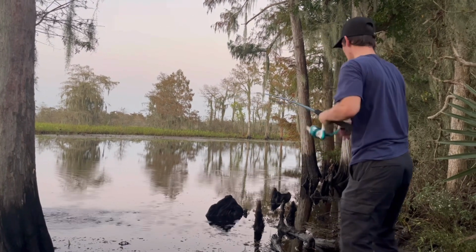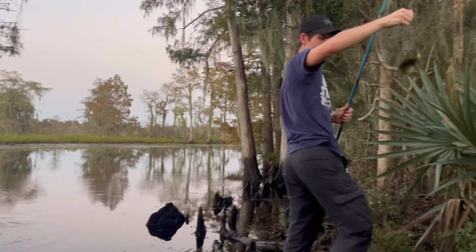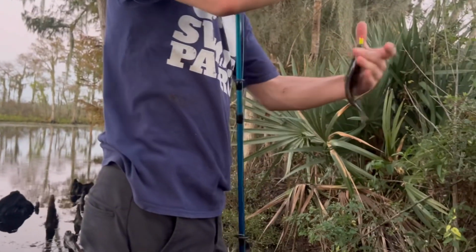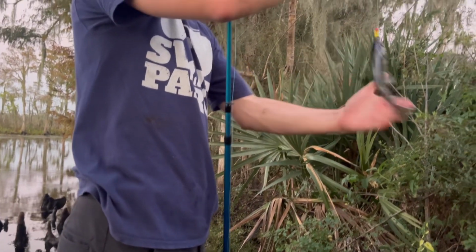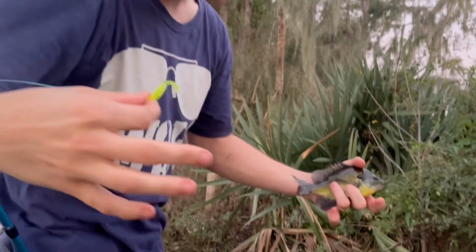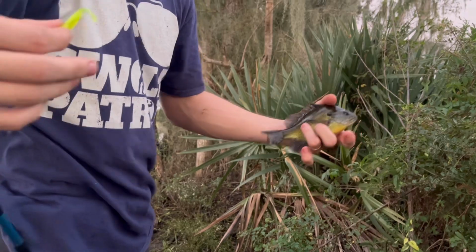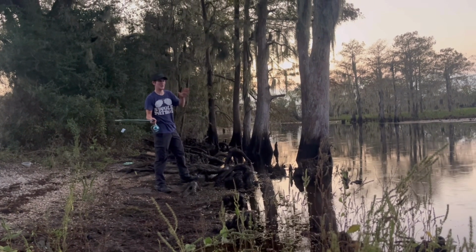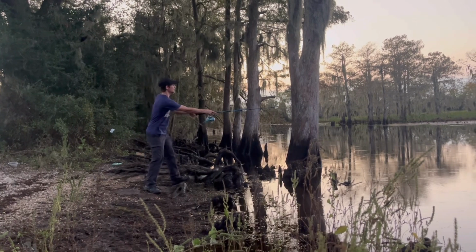There we go. There we go. Good sized bluegill. Oh yeah, look at that guy. Woo. We eat him. Grace wants to eat him. He is good size, so we might just keep him and eat him. I just saw a fish right there. I know I said last cast, but for real, this is the last cast.